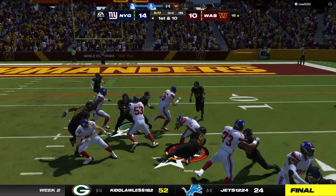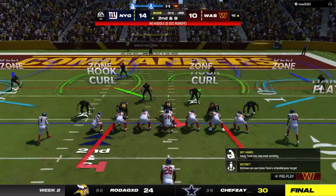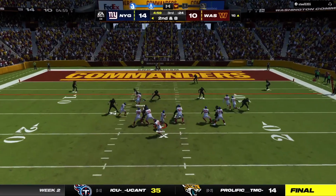A first down carry for Barkley. 2 yards on the carry there. It'll be second down. They're going to hurry back to the line now. 2 yards on the pickup. It's second and 8 at the 16-yard line. Here's second and 8.